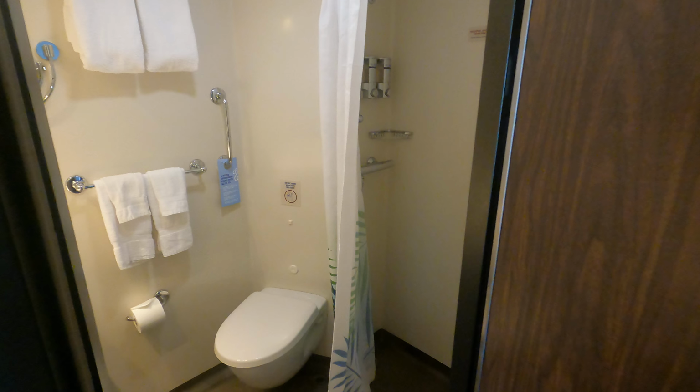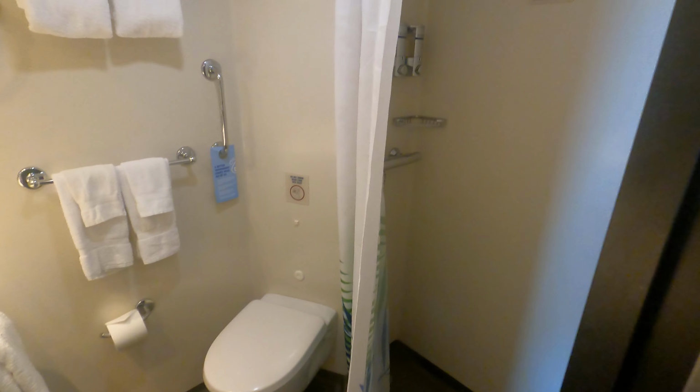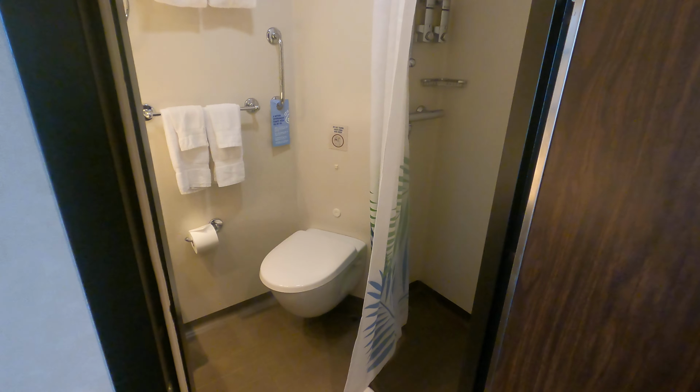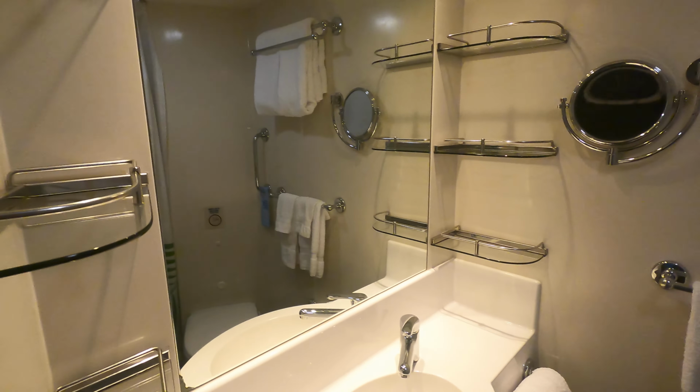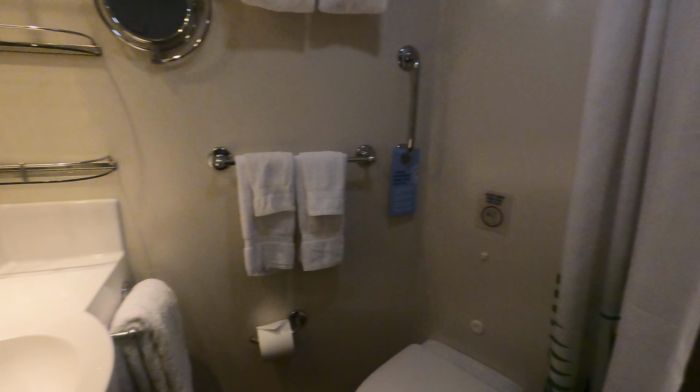On the other side directly across, we like this. It's a diagonal kind of facing bathroom entry. So going here, we noticed that the colors kind of go with the Havanna theme. It's a little darker, but plenty of space to put your stuff. Nice and spacey. I like it.